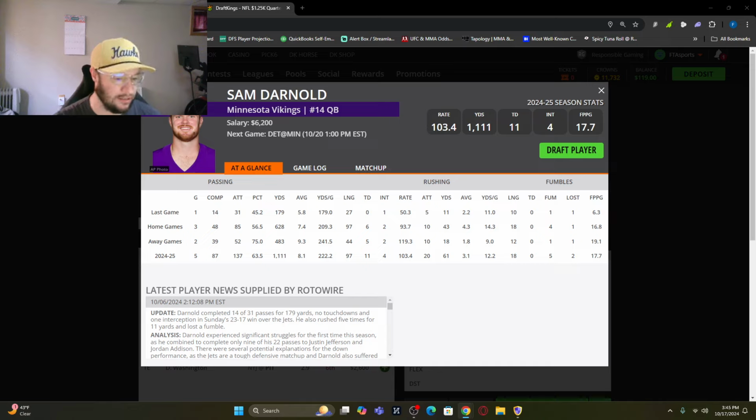Now, what we look at is the Detroit Lions against the opposing quarterback. Detroit is ranked now on DraftKings because that's where we're at. Detroit is ranked 16 of 32 against the opposing quarterback, so that is right in the middle. They're giving up an average of 17.2 fantasy points per game to the opposing quarterbacks. He is averaging 17.7, so it's right on line to get that.